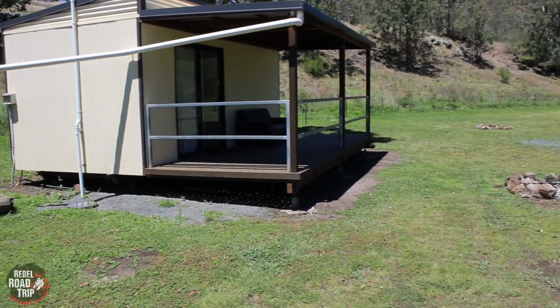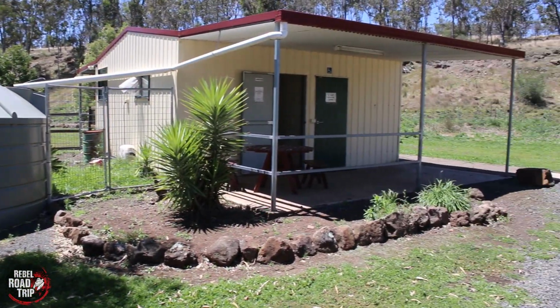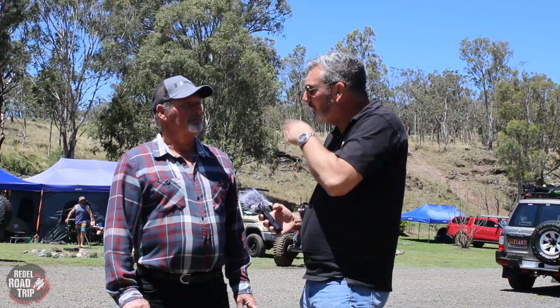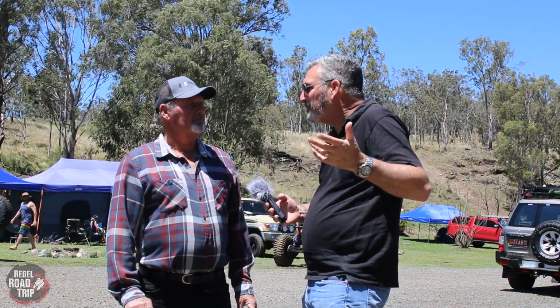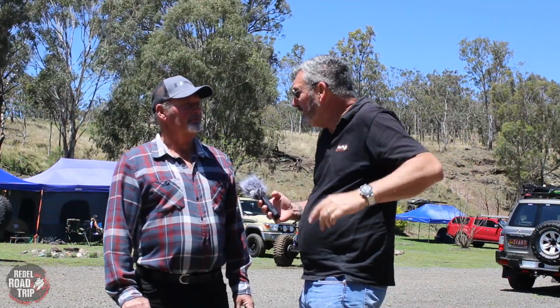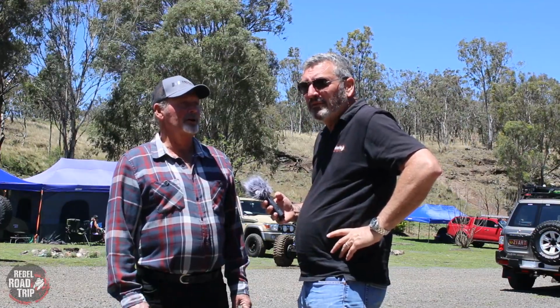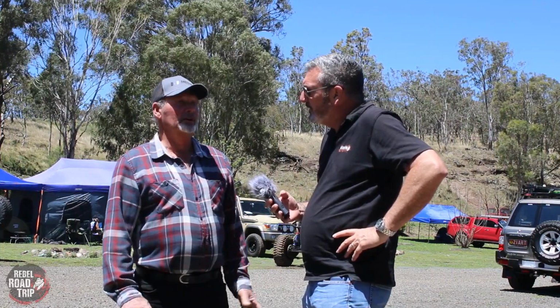Yeah, there's plenty of toilets and shower blocks around. And you've got a shop here as well, so if you go, oh, I've forgotten this, pretty much you guys can help. And if you need to do a run into Warwick to get some more provisions, that's probably only about 25 minutes away? Yeah, about 25, 30 minutes, that's right. We stock a wide range of stuff in the shop, food and camping gear.